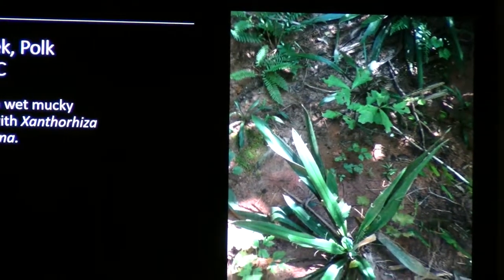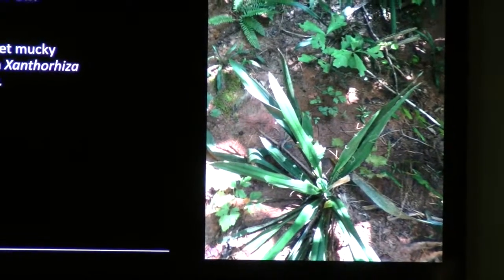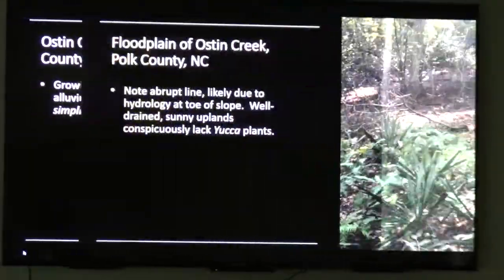Right here, this is where the river was. This thing's growing right in the muck at the edge of the creek. Totally bizarre. And there were hundreds of them like this, right? Not just one or two.